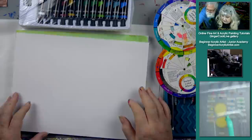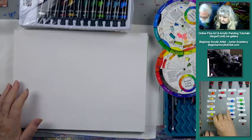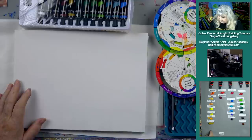Let me open up your paints. Look at that. See, he's got the paints all laid out for me, and we did it ahead of time. These are wet sponges. It keeps it moist. And what kind of lid was that, John, that you had there? Oh, that was a cupcake lid from cooking.